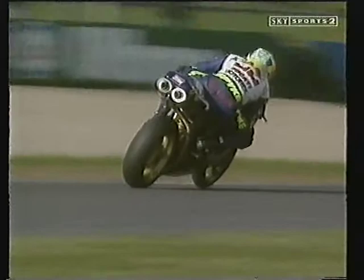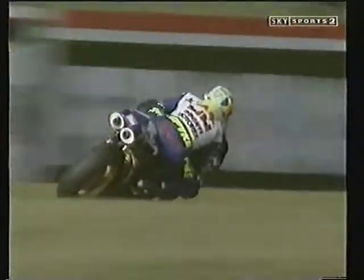Did he lose that place? No, he hung on to it. Chris Walker, though, looked to me like he's running wide at Redgate there. Looking at Hayden with the rear end sitting right down with the tyre squirming for grip. There he is, James Hayden, second race winner at Brands Hatch. Fastest lap man in race 1 today.